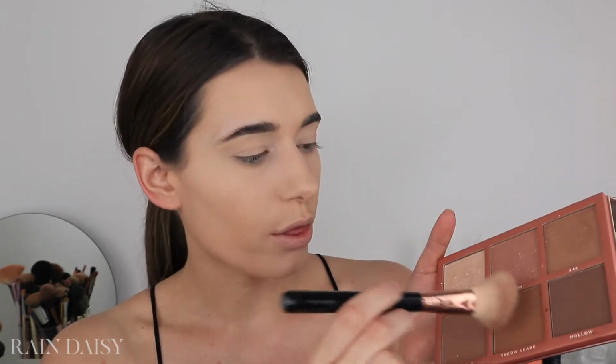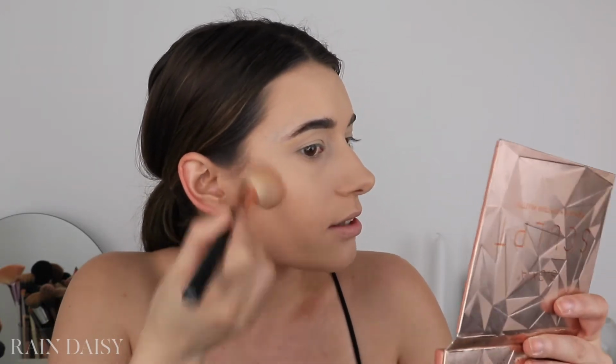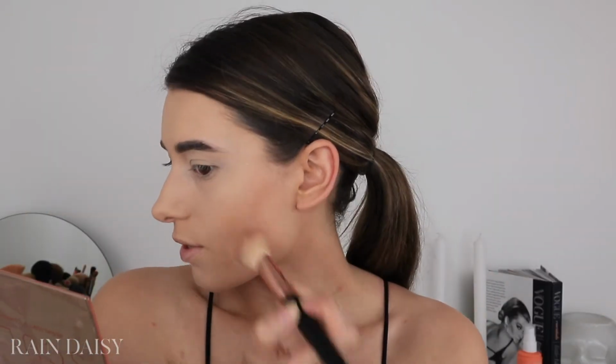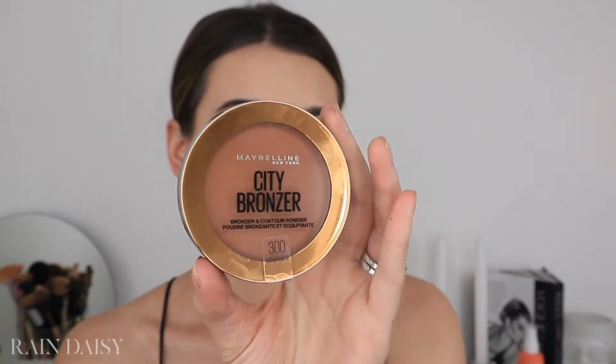I'm going to contour really quick with my Sigma Sculpt Highlights and Contour Palette. Pick up the shade Throw Shade on my Large Angled Contour F40 by Sigma. And just sweep it into the hollows of my cheeks and push it up onto my cheeks. The bronzer that I bought is a very warm bronzer, so I kind of want my contour shade to match that. So the bronzer I bought is from Maybelline. It is one of their city bronzers. This one is in the shade 300. I actually bought it a couple weeks ago, just haven't got the chance to use it yet.